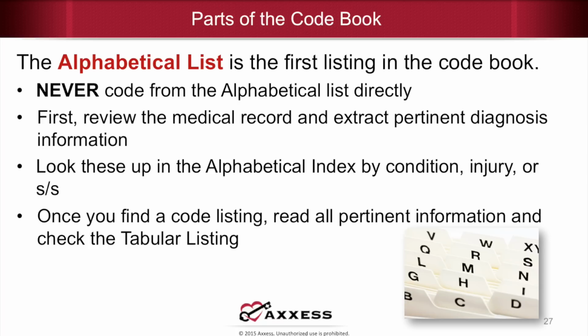Now, if you have a code book, you know the very first part of that code book is the alphabetical list. It's the first listing in your code book most of the time. There are a few publishers that will change the format or where these different parts are, but I know Decision Health and Optum and several of the other code books, the alphabetic is the first listing in the code book. You never ever want to code from the alphabetic list directly. So if your practice with the code book is to look it up in the alphabetic and jot that code down and keep moving, you're going to make big mistakes. Never ever code just from your alphabetic list directly.